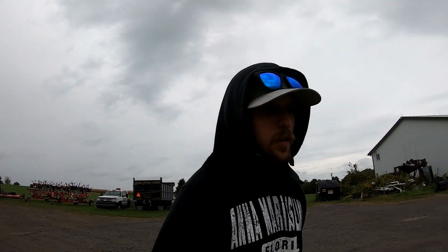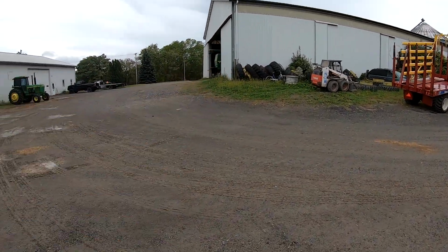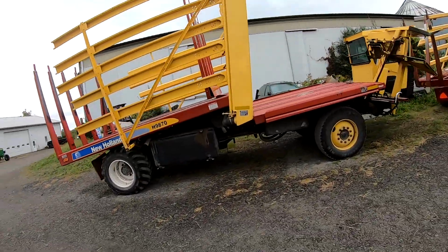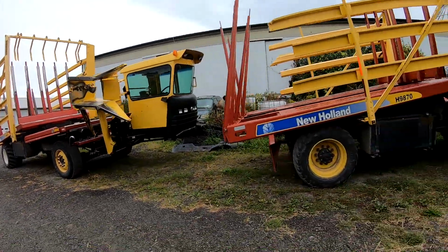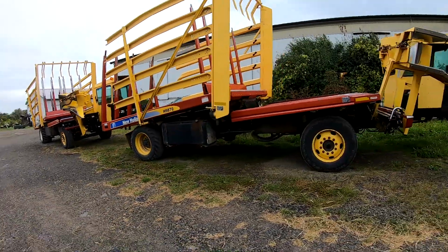Over here we got, let's see what's interesting. We've got our second building. It's that one right there. We fill that up with second cut and hay, and we park our combines in there as well. Coming up, we've got our stackers. We got one. That's the one that I drive. It's got the white rims. We've got two. This is the one my dad drives, I believe.